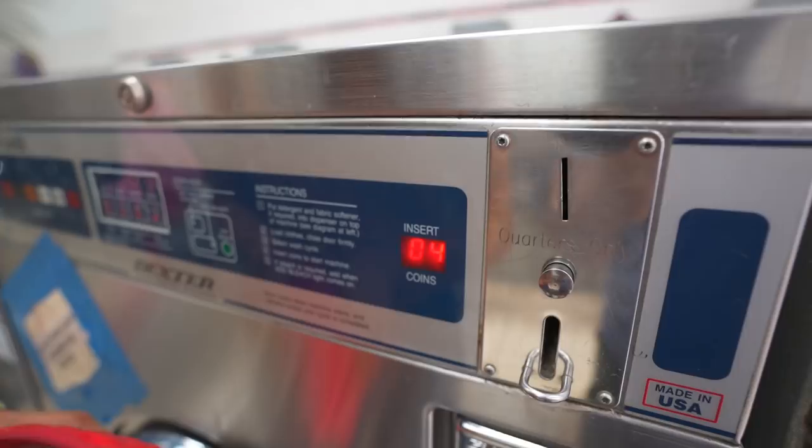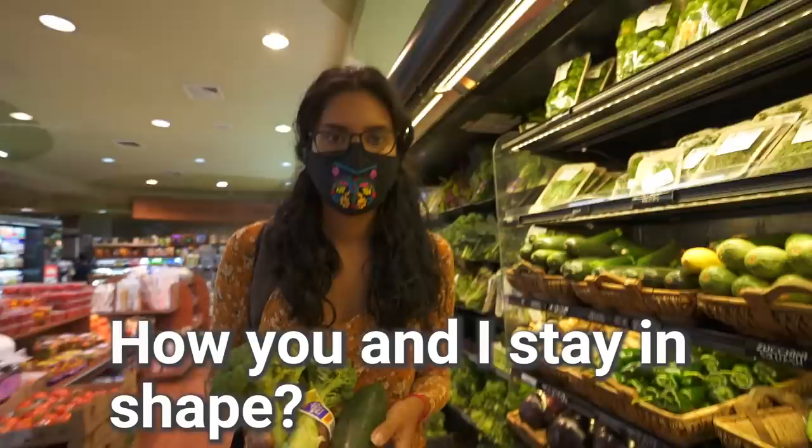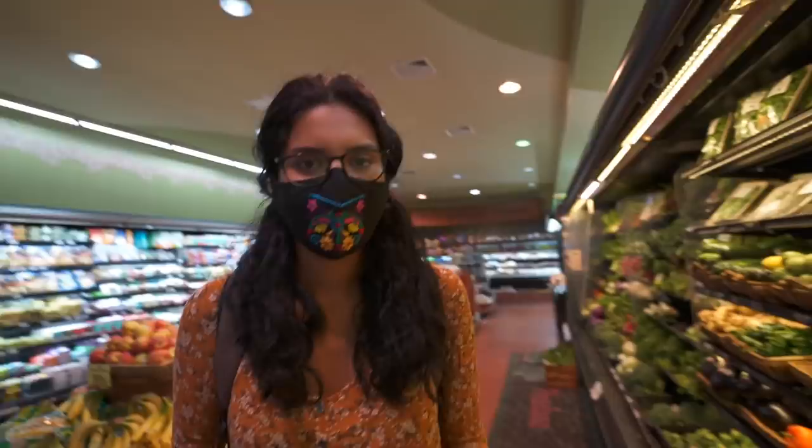That's a lot of quarters. How many quarters do you need for this? We need 12. Go shopping and after we go switch the laundry to the dryer. Yeah, you'll see the whole process. I think everyone's always wondering how you and I stay in shape with all the cheap eats we're always eating on the channel. Well, the rest of the week we eat healthy veggies.